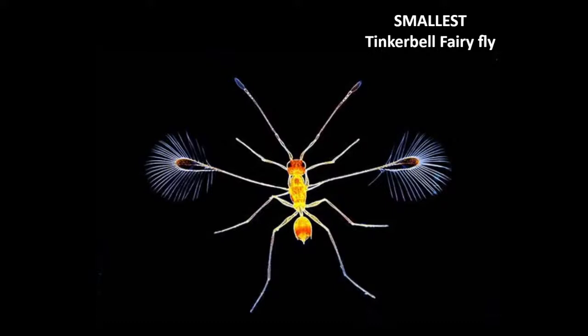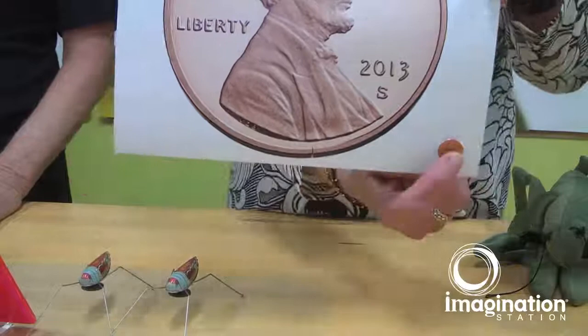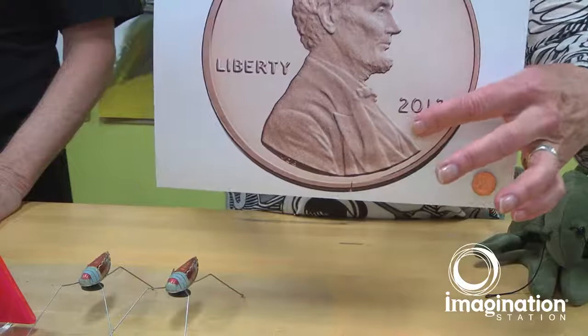Yeah, okay. I know. So that's the large end. What's the small end of the scale? Ooh, the smallest flying insect that we know of is the Tinkerbell fairy fly. Isn't she beautiful? It's so small that it can fit inside a penny. So here you see a penny, and the Tinkerbell fairy fly could fit inside that zero. Wow. It's so small. That is tiny. My goodness.